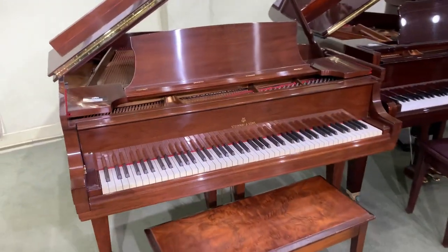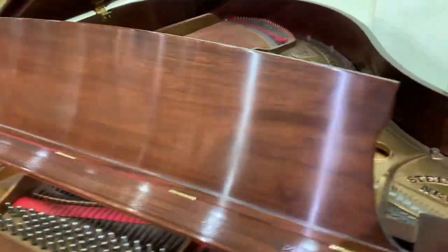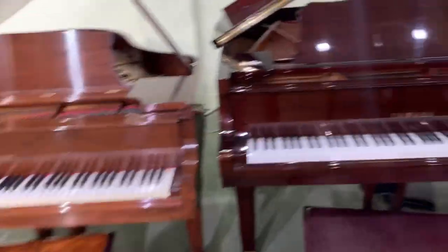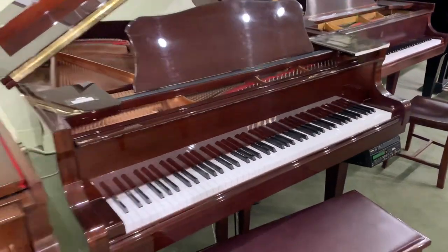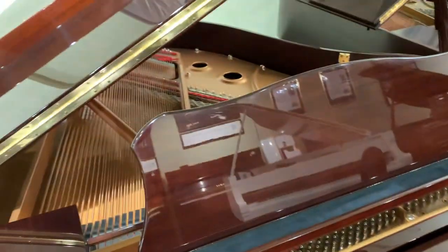Over here we have a vintage Steinway Model S. This is a 5'1", it's the smallest one in the Steinway lineup, fully restored, gorgeous piano, walnut. Next to that, we have a Yamaha in the tiger stripe or ribbon stripe mahogany. So it's a polished finish and has the stripes, which tells you why they have that finish.